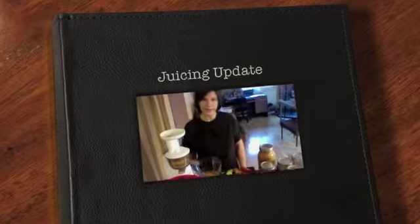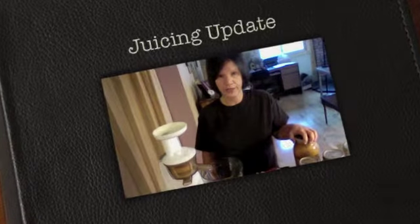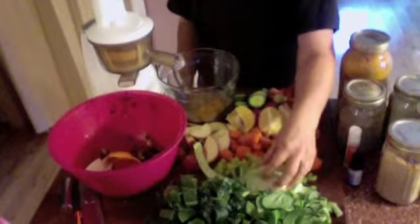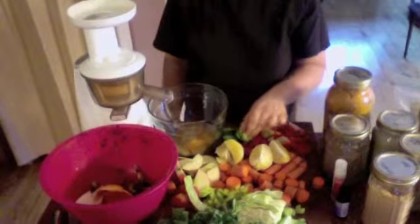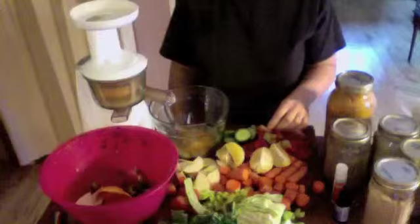Well, here I am getting ready to juice for our breakfast, and I wanted to show you some of the stuff that we're putting in our juice now. We just juice once a day, and we have about a quart when we're done. We use spinach, kale, cabbage, celery, carrot, apple, an orange, some fresh beet, cucumber, tomato, and red pepper, and then a couple of limes in there to add a boost of flavor.